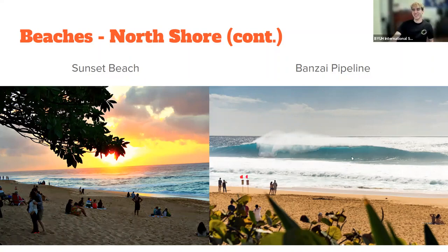It's a big draw for surfers especially. So these are both good beaches. I think they're probably like 15 minutes away from campus if you drive. And yeah, so there are a lot of great beaches to visit, and it's super fun to visit them all. There's even more beaches. I'm just talking about some of the main or better known ones.